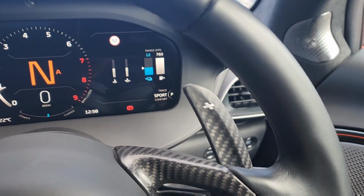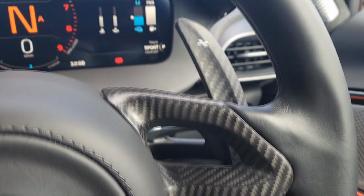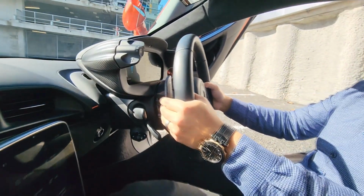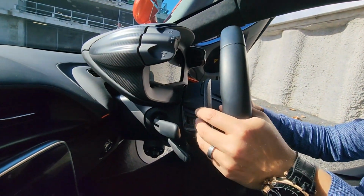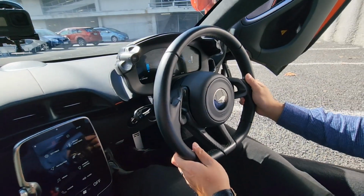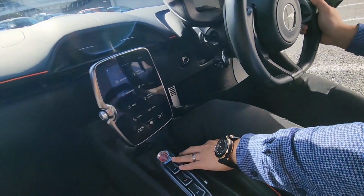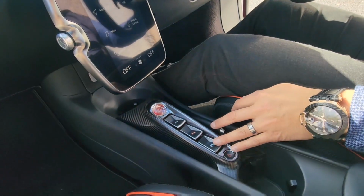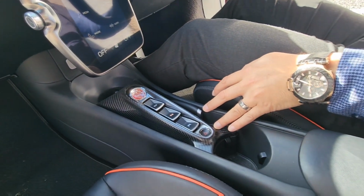The other really amazing thing are these carbon fiber paddles. So you can really see the paddles, you can feel them, they're really close to your hand, and yeah, they make a really nice clicking sound. Yeah, and the only buttons you get in the middle are just the on and off for the engine, the drive button, the neutral button, the park button, and the hazard indicator.